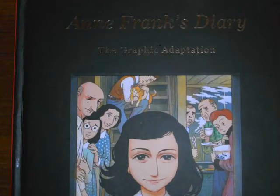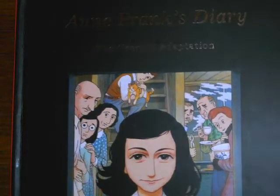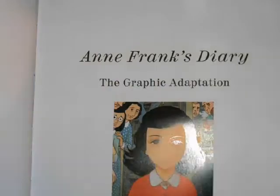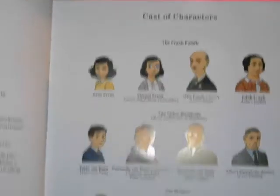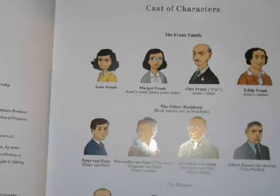Today we are reading pages 2 through 23. I want to introduce you to the cast of characters, as the author in this story calls them. And although it says characters, they are true and real people from Anne's life. So keep in mind that they call them characters for the book, but they are based on the lives of these real people.